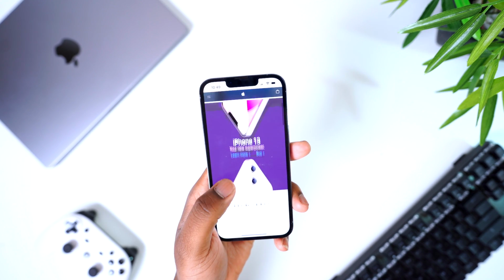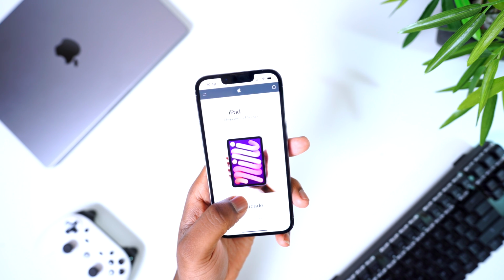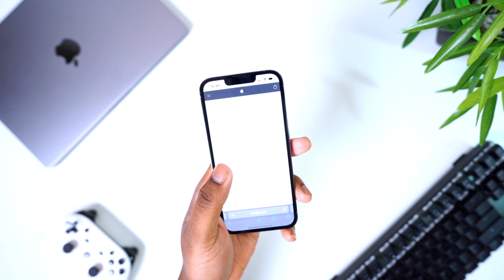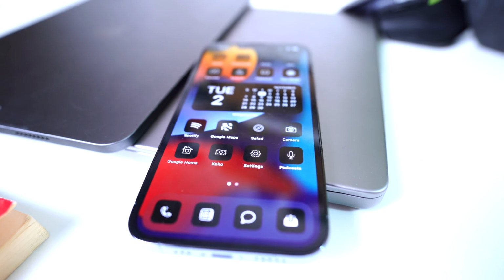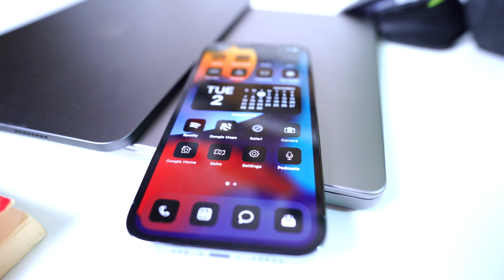Moving on from the notch, the iPhone 13 Pro has a really good display. I still like it. The novelty has not worn off after using it for about a month. The display is really crisp. It gets really bright, especially when outdoors, and images and pictures and everything on it just looks really good, especially if you're watching movies or anything like that. You can rest assured that this phone has a really good display, and it's one of the best displays I've seen on a phone so far.